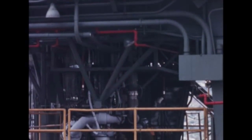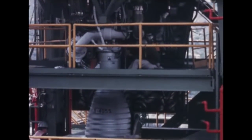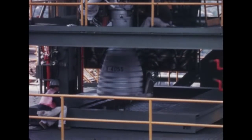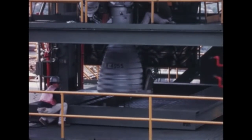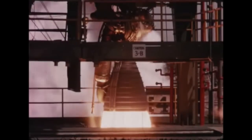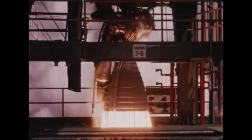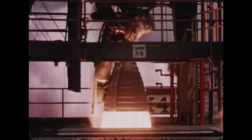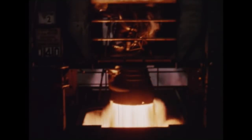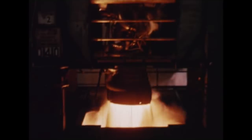Engine 4055 accumulated a total of 2,081 seconds of main stage time in 17 tests, and engine 7055 accumulated 2,500 seconds in 34 tests. These tests ranged from routine operation to programmed malfunctions. 10 duration tests were made on each engine to demonstrate engine life and performance repeatability. 2 tests were made during which the outboard engine was gimbaled through a half angle of 3 1/2 degrees, the maximum angle being limited by the facility.